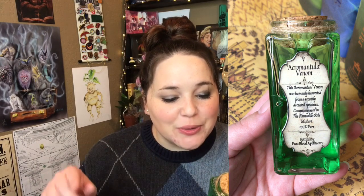I probably did not say that right. This venom was humanely harvested from a recently deceased specimen, commonly used in the armadillo bile mixture, 100% pure, bottled by Pure Blood Apothecary. So it is this green, thick liquid, kind of similar to their replenishing potion.